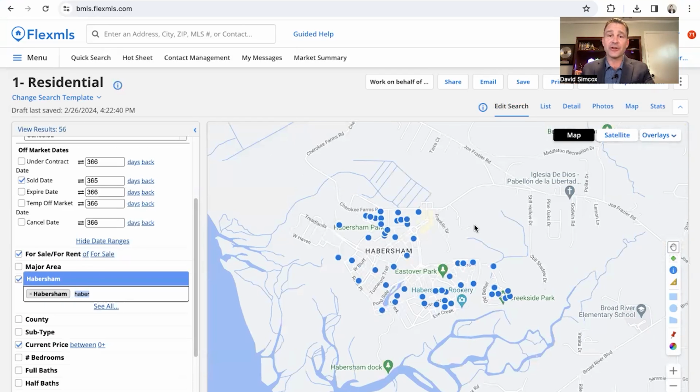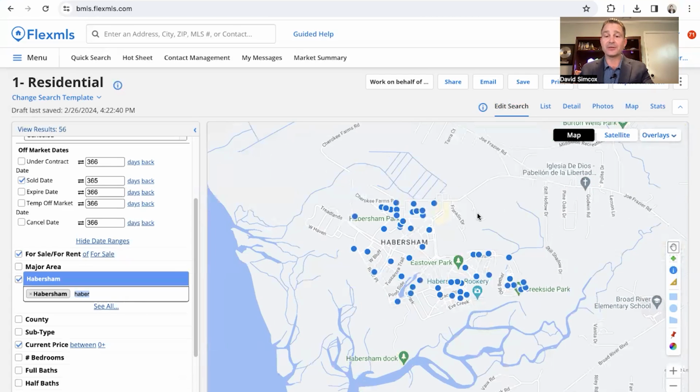But this is a Southern living inspired neighborhood, and it's kind of in a village setting. They've got their own shops and restaurants. They've got a waterfront area. They've got pools. They've got amenities. It's really an amazing place.